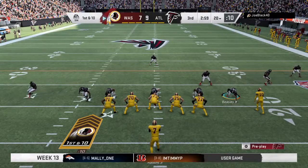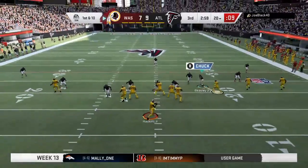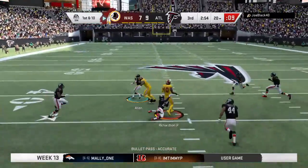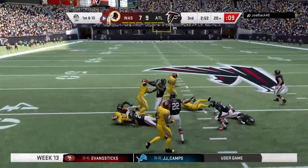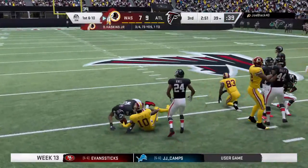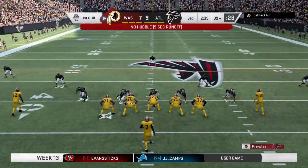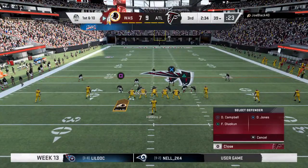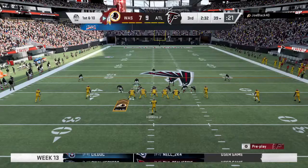45. Mike, 45. On 1st and 10, it's Haskins. That's going to be caught by Richardson. And he gets this one just shy of the 40, down at the 39. 19 yards there on the catch and run. From up near the 40 now after the big play to start, here's another 1st and 10.